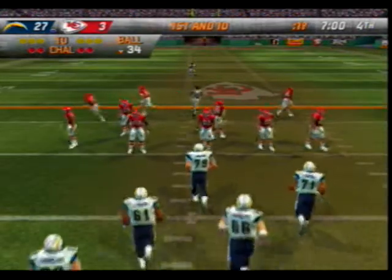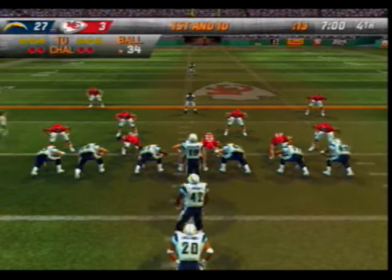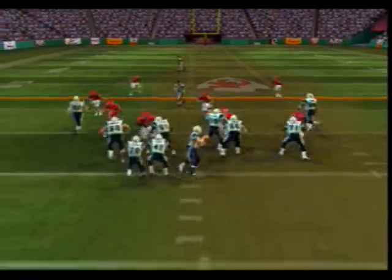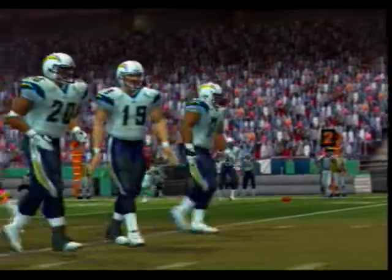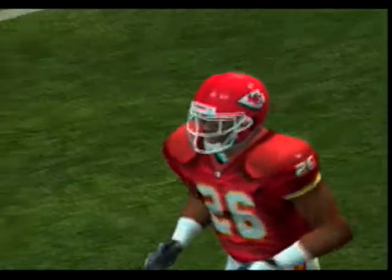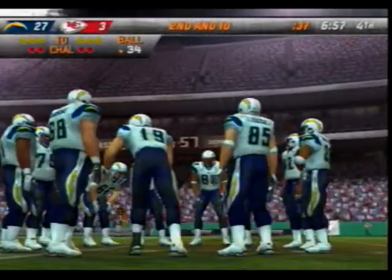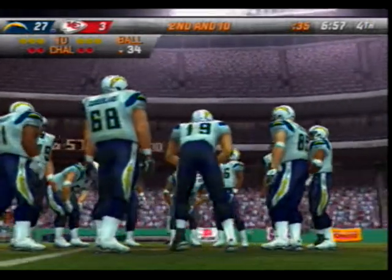First and 10. Ball on the 34-yard line. Get some slot going. Defense, get ready. Check it. They line up in the I formation. Gets the pass off. Incomplete. He was pressured as the defense forced the issue. Yeah, and that's something the defensive coordinator mentioned in practice this week. Making the quarterback throw the ball before he's ready to throw it.